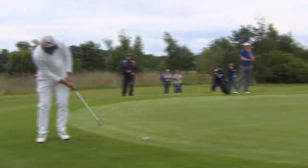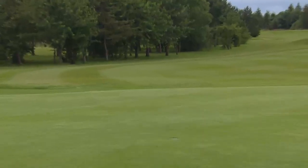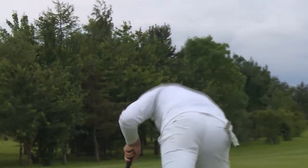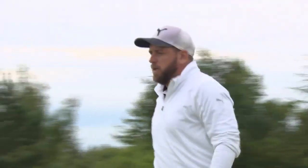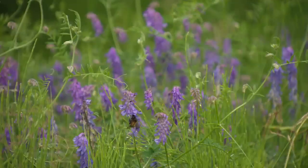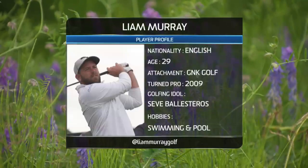Now, Murray, off the back of the green, putting it. We've seen him hole a few. He's holed another one. This man is on form. Hands up in the air. He's doing a salute. Oh, he's giving it. Come on. The mint from Murray, who now leads the tournament.